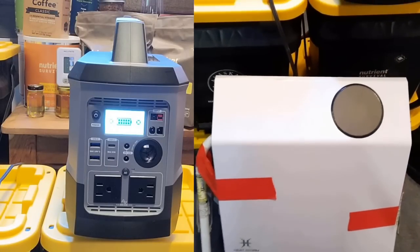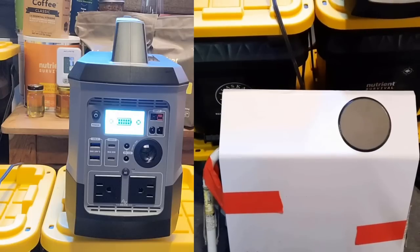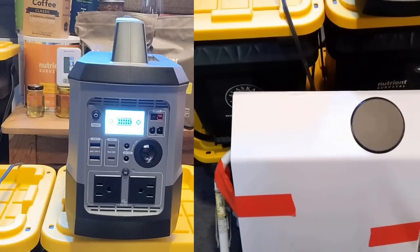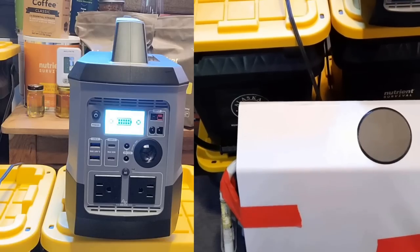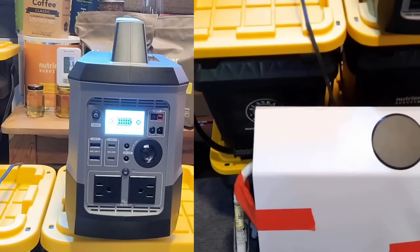And the reason is because if it holds 500 watts, then we know that we can power our phones, laptops, mini refrigerators, whatever with it, as long as it holds 500 watts continuous. This is the electric heater that I use to heat my bunker most of the winter. I used a propane heater as a backup, but this right here does a great job heating this small space, and it doesn't cost me a lot of money.